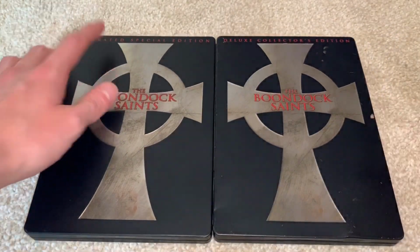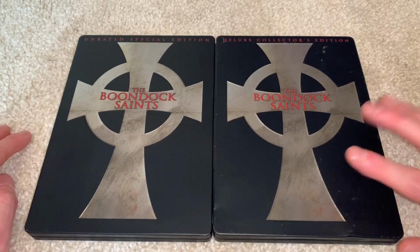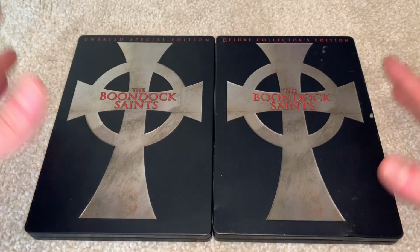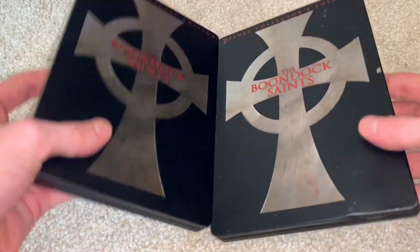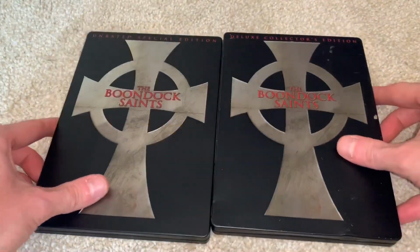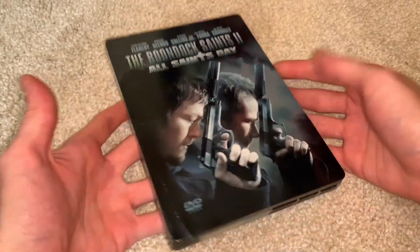So you have the unrated special edition and the deluxe collector's edition. These are the same exact thing. It's just that this one I think is made from a Canadian company. So I like to get a lot of different versions of this movie, the first one and the second one. So I thought that was pretty cool that they're just slightly different. And they were about like $3 each, so, you know. Definitely cool to have.